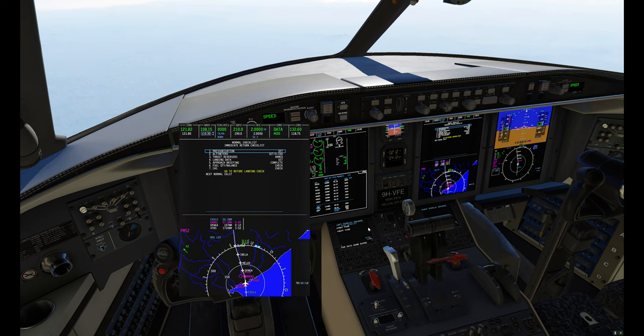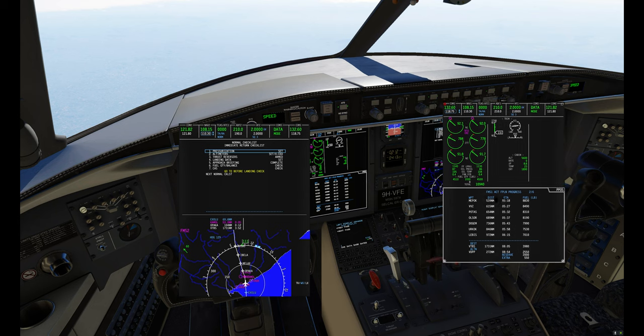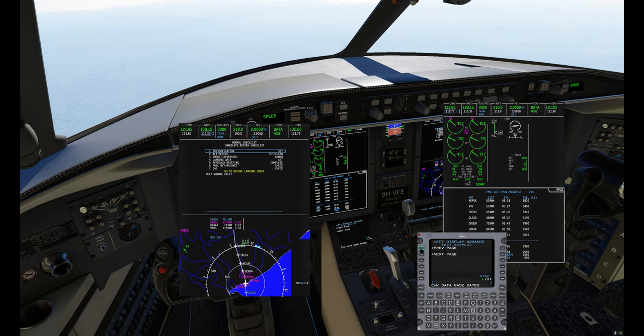So we are nearing the waypoint of Kamal, which is more inland. Kamal is in 54 miles, and the fuel burn we expect there, we can go back here and click previous page, you can see it's 11,070 pounds. And at the moment, we have around 10,900. So that's a bit more than we anticipated at Kamal. And I think one of the reasons could be the wind conditions, which have changed en route.